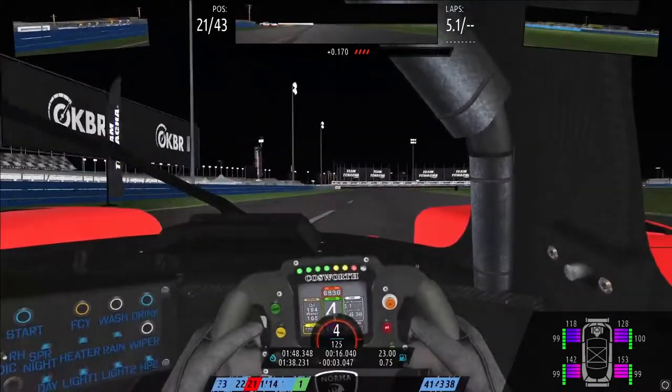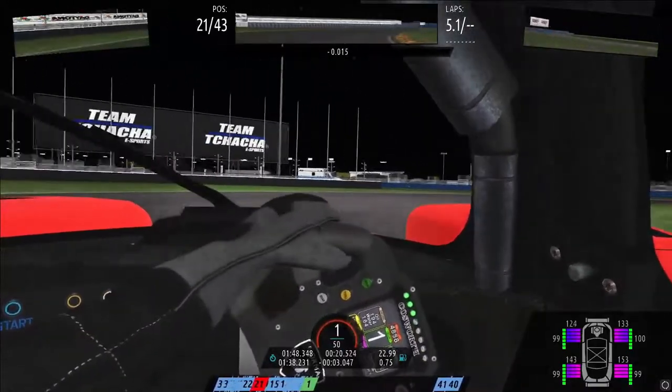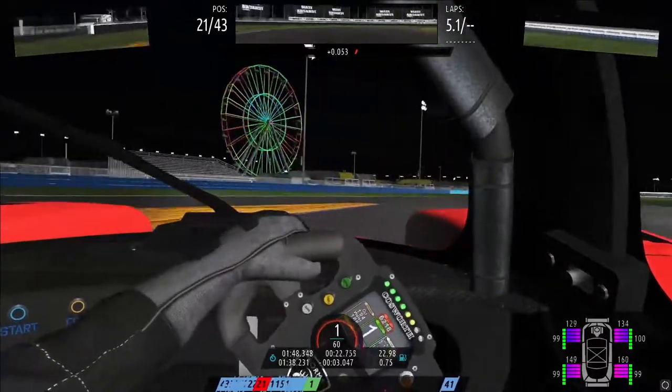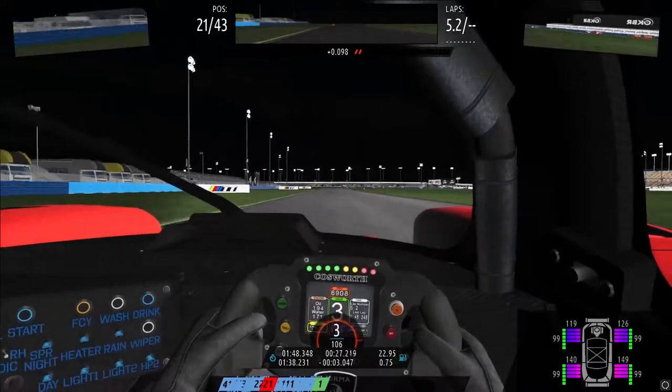The car didn't track so well in the banking, so my corners suffered, during my lap time at least. Why did I say corners? Yeah, it's obviously gonna hurt my corners.